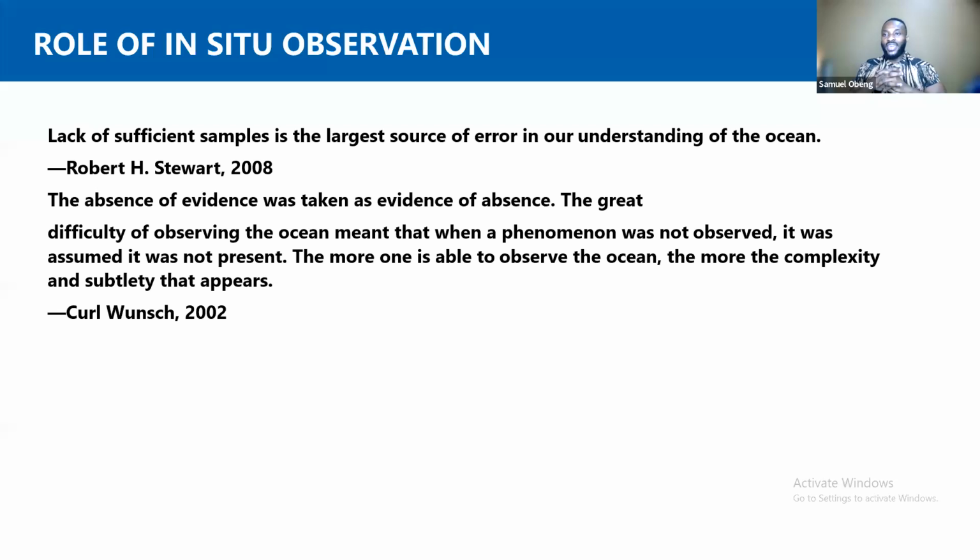So what he's trying to say is that when you lack evidence, the absence of evidence is taken as evidence of absence. So once you have not found a phenomenon, you think the phenomenon does not exist. So it is very important that we observe our oceans and understand what's going on in them, as the oceans cover almost 71% of the Earth's surface. It's very important that we know what goes on in our ocean.